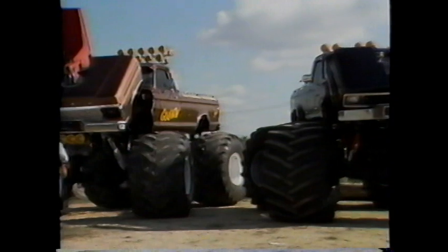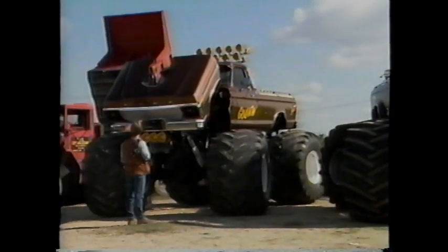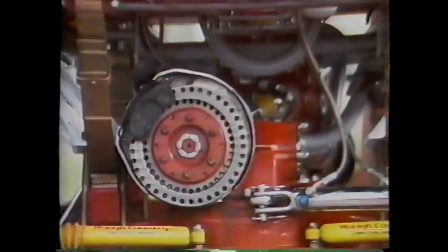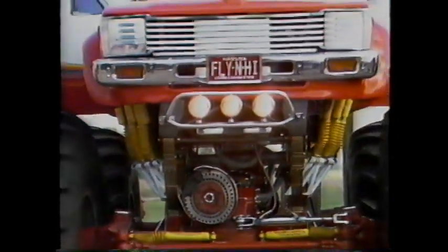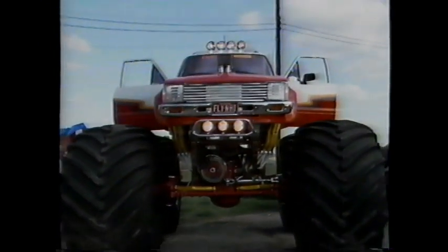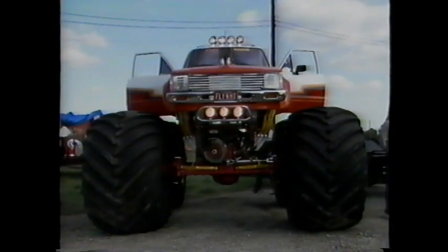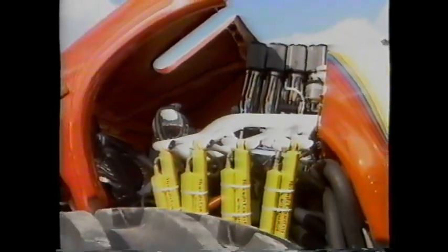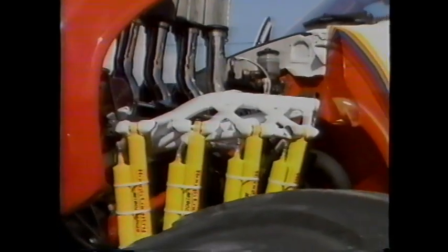When it comes to muscle, these top-of-the-line blown, fuel-injected engines can shake ground with 1,500 horsepower. Even the smallest guy on the block boasts more than 500. High-tech is the name of the game here. These trucks utilize high-performance 500 cubic-inch racing engines, complete with magnetos, electric fuel pumps, and even remote-controlled engine shutoffs.